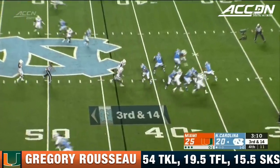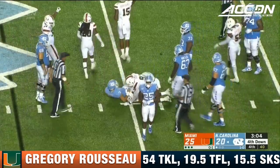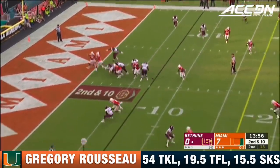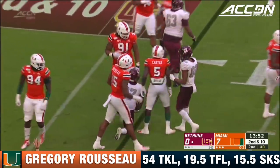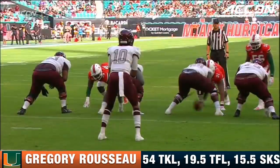Coming up on 3 minutes to go. Looking downfield, and down he goes again. Gregory Rousseau. Empty set again with 5 receivers. Dius gets it out of there quick, and Wilson is dropped down at the 6. That is a loss of a yard. Again, that's the 4th negative play of this first half, making the play that time on the receiver.